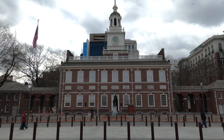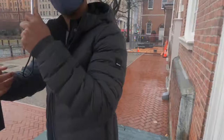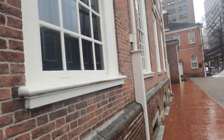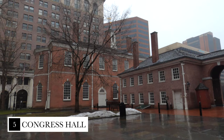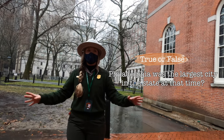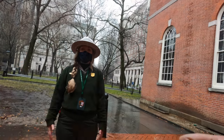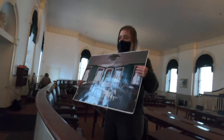I've always wanted to visit Independence Hall, and I can't believe I'm here. That's it for the tour. So, where do we go now? Congress Hall. We go through security again. Okay. It's a block off now. And we did a true or false game before our tour. Second true or false statement: Philadelphia was the largest city in the states at that time. That is true. Watch your step and then step to the right once you get inside. A little bit more elaborate in design than the house here.